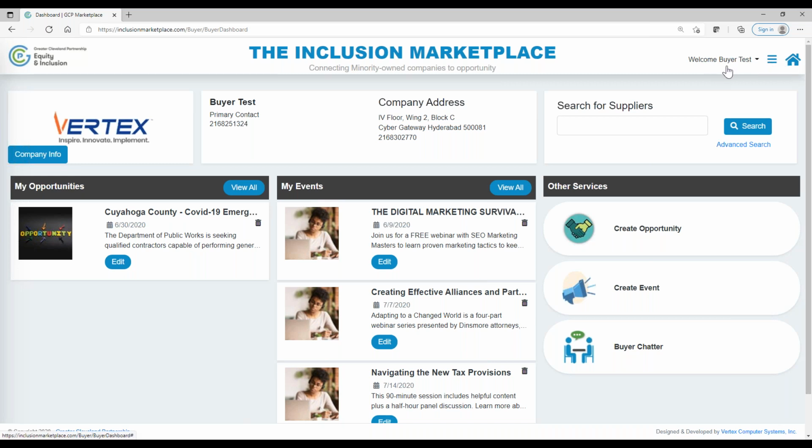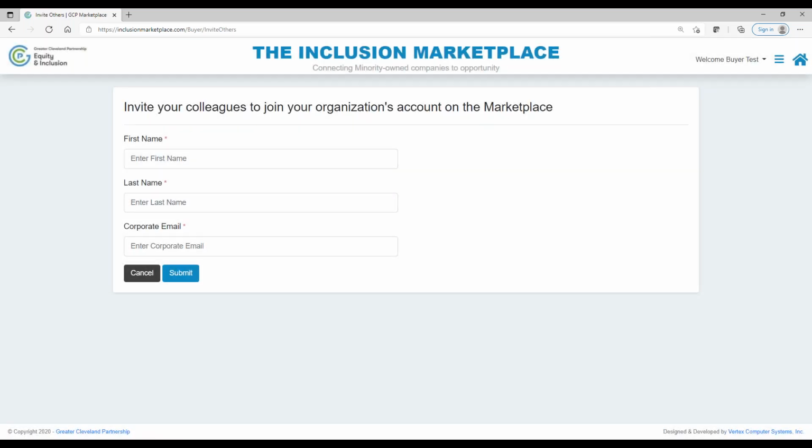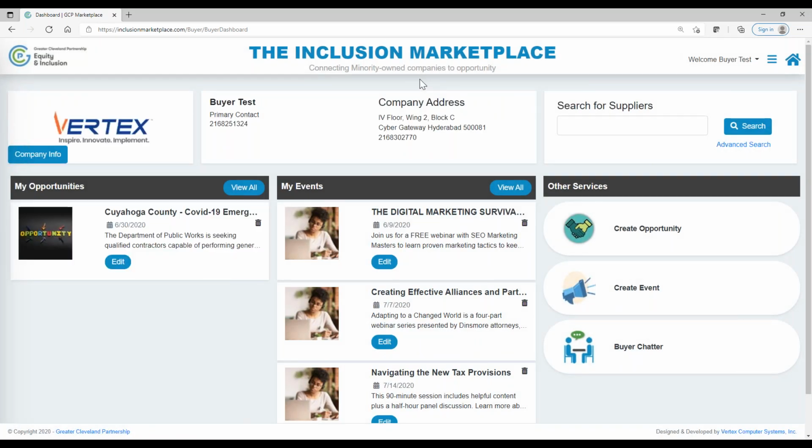The last thing I'll show you, as I had mentioned before, is that you can add as many users as you'd like in the tool. If you go up here to the top right, to what our developers affectionately call the hamburger menu, you scroll down to where it says invite an additional user, and you essentially just type the individual's first name, last name, and their email, and they'll receive a link, as easy as that, to register and become another user under the profile of your company. Obviously, as many people as you want to add can be added, and I would definitely recommend you do that as you move forward with the tool.